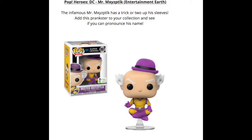Next up, we have DC. For DC, they have I think four exclusives this year. So first up, they have Mr. Maze Plick. I don't even know how to say that. Yeah, so that'll be shared with Entertainment Earth, and I'm not too familiar with that character. I'm not sure if he's some villain or which superhero universe he's with, but yeah, I'm not going to be getting that one.